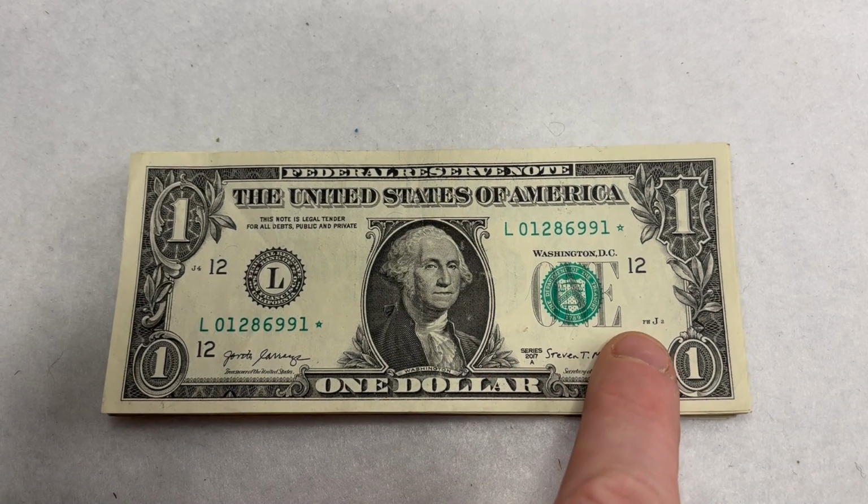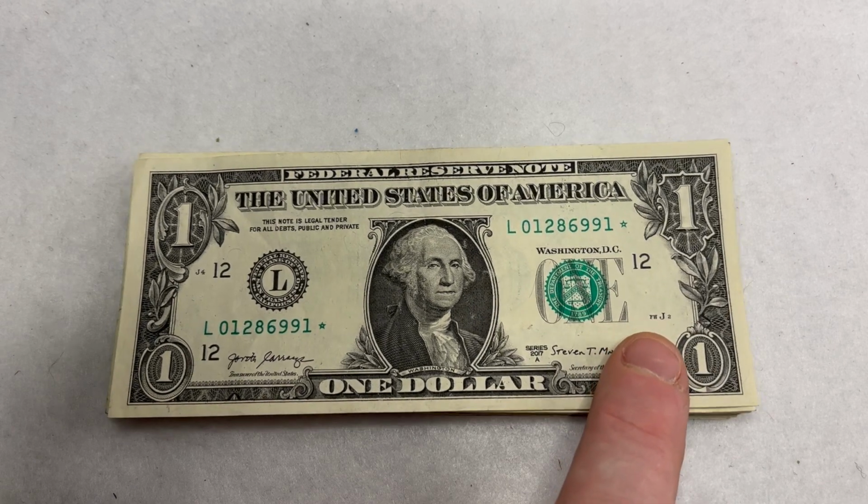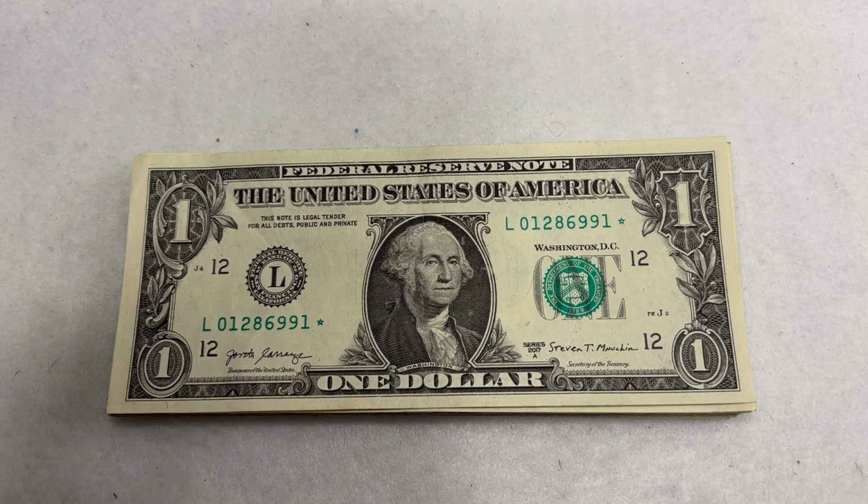printing facility. This one was printed in Fort Worth. You can tell by the FW down there. So I want one from every series, printing facility, and Federal Reserve Bank. So I've been going through $1,000 a week trying to put together that series collection, and this is the results of one of my hunts.